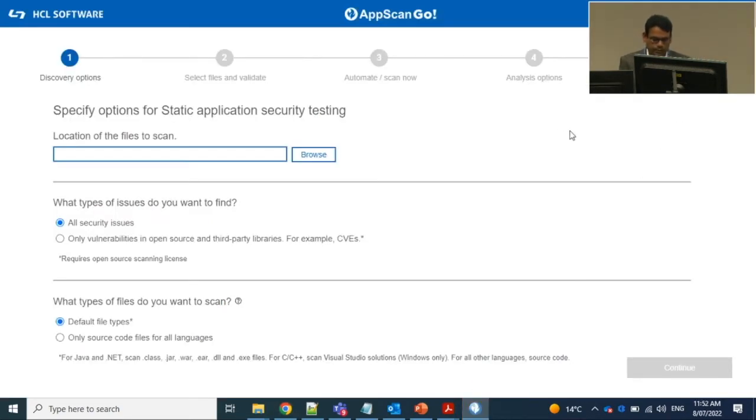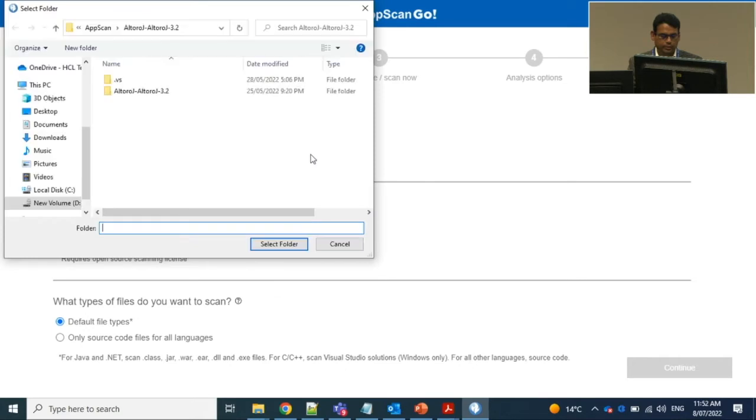So, AppScan GUI looks like this. All it does is ask for the location where you have stored your source code. Once you direct it to that, I'll stick with it. I'm happy with it.